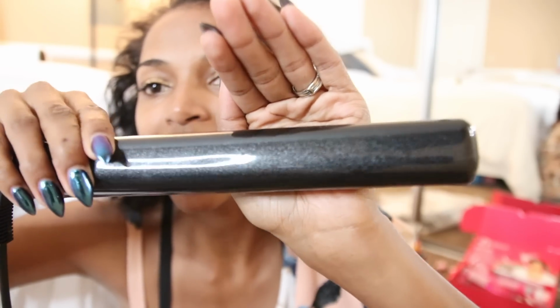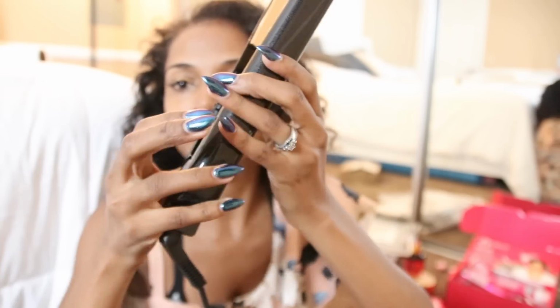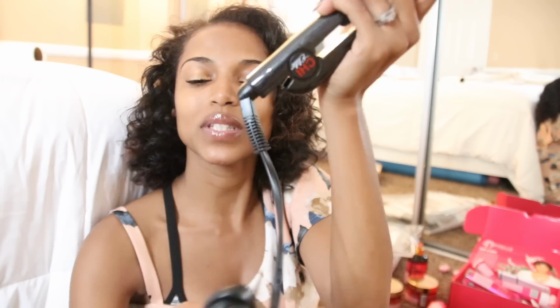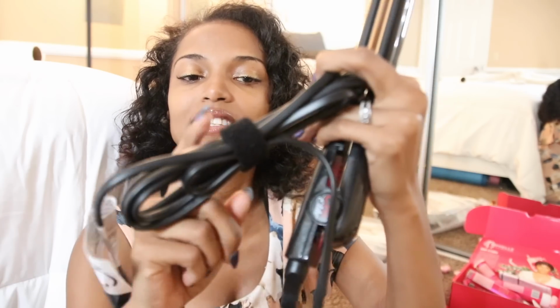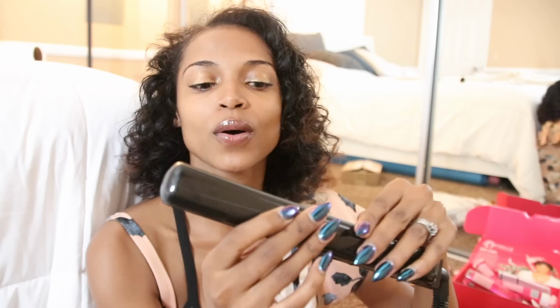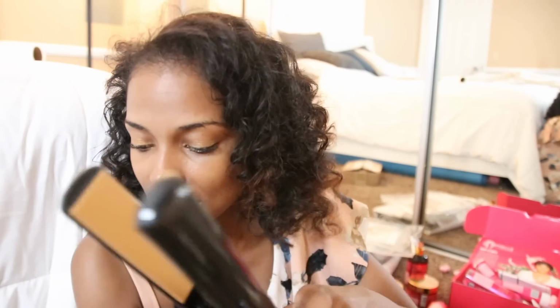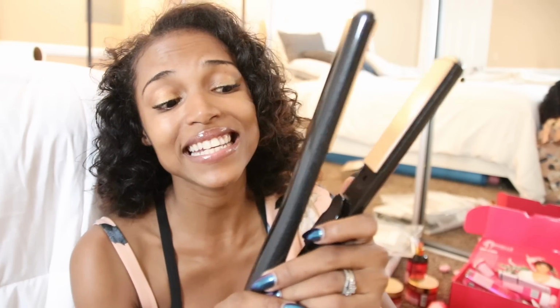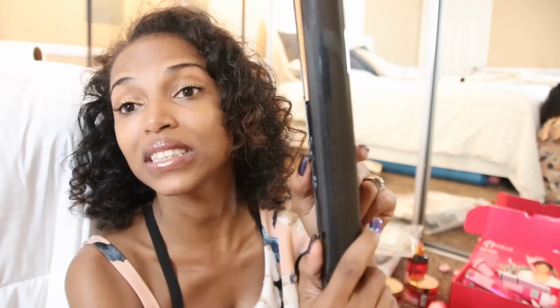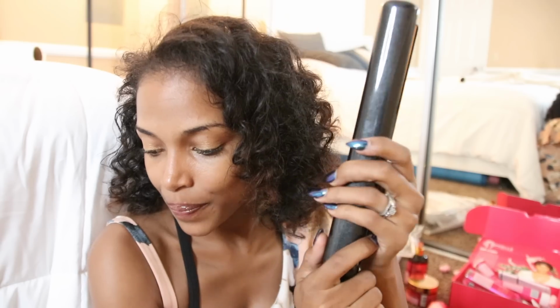It has little black, silver, gray sparklies in it. As y'all know, Chi makes their flat iron cord move perfectly for me. It has a little Velcro strip to keep the cord organized. This is a tourmaline ceramic flat iron. It is 1 inch, so that's all I need. It goes all the way up to 410 degrees. It has a dial and an on and off, so you can definitely control the heat, which is perfect. It has an auto shut off. I have no issues with this thing. I'm so excited. I can't wait to use it come January.